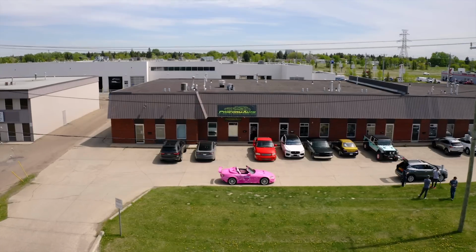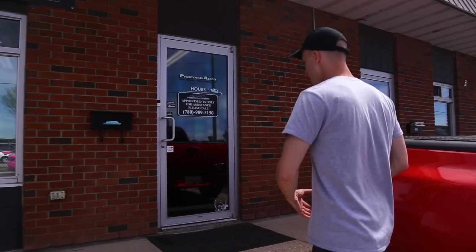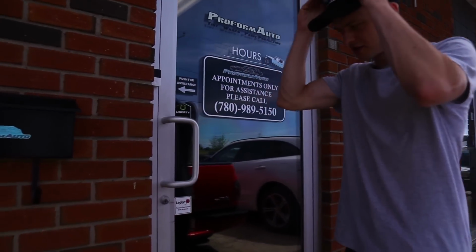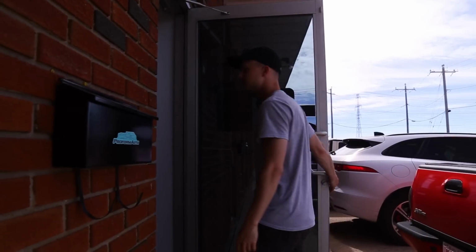And they do have templates as well that they've already created for a lot of these cars. So if you want to make your own, I think these guys might be the ones to contact. Let's go inside.